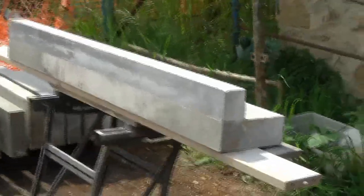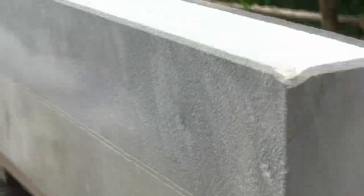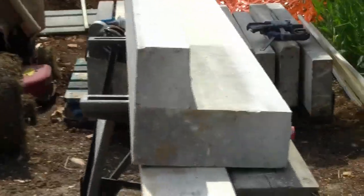Right, okay, you're back with me. Right, I'm going to show you how perpendicular these are, how straight. You can see they fit together perfectly. And I'm no stonemason, I can assure you. This is my first time at this. But that is the profile that I'm looking for.